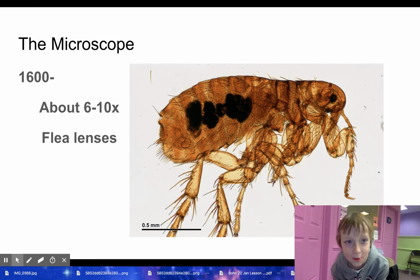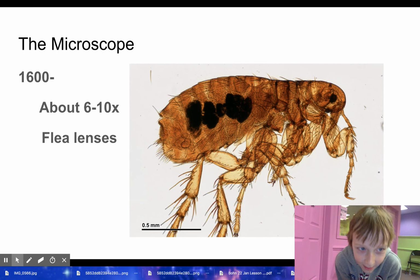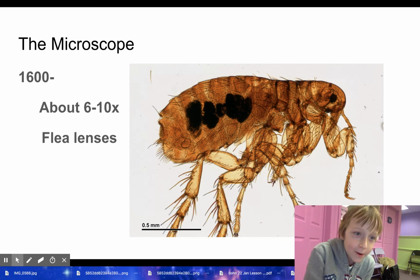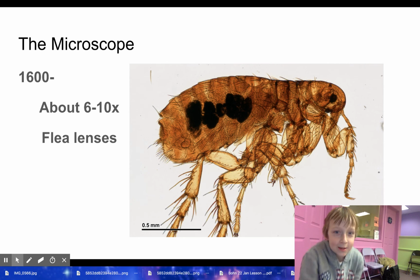The microscope made things how much bigger? It only made things about 6 to 10 times larger. Right. Is that really a lot compared to today? No. Today it's in the hundreds, or even more maybe.